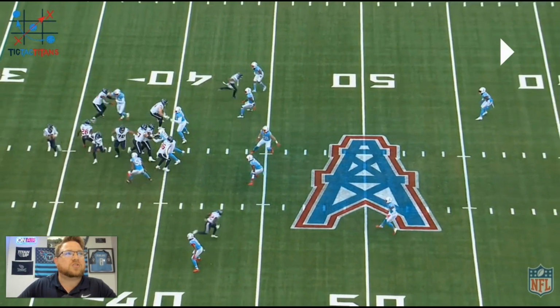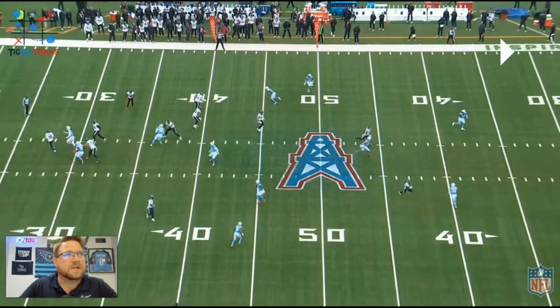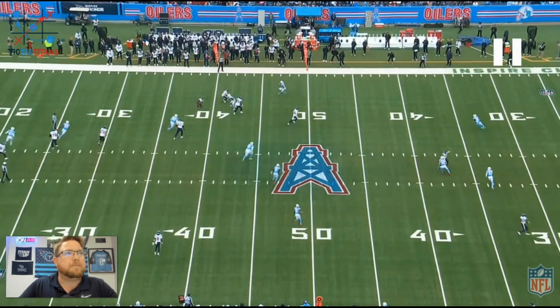So this is going to be a screen pass for the Texans. Look how this screen sets up. So right here, you got 1, 2, 3 right here, 4 right here. They're going to turn around all in here. And who's over here? You got 1 here, but here's Roger McCreary. And watch what he's able to do against the odds, against the numbers to make this play. Slip right around the offensive lineman.